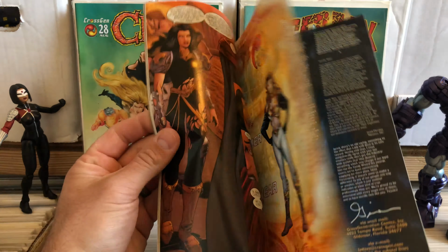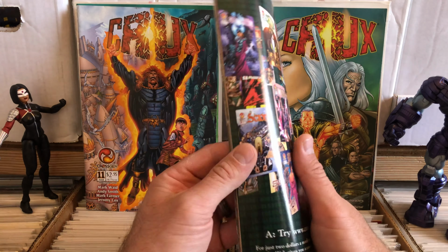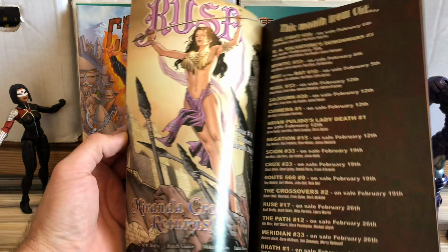I grabbed this, it's cross-gen, but it's kind of a little bit newer, I think. This is Ruse number 17. It's a lady riding a dragon. And that's gonna make me buy a comic, especially if it's only 50 cents. You know, I'm gonna grab that. Why not? And it's got the typical house style and looks like stuff. I see dragons. I see deserted island. Everything that appeals to me in a comic book. So, of course, I'm gonna grab that.